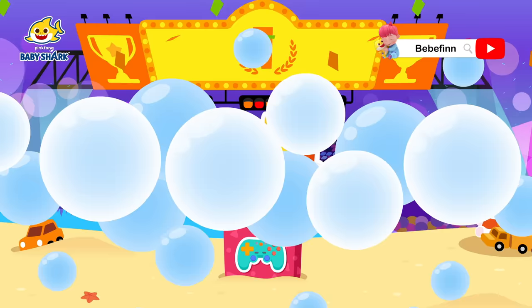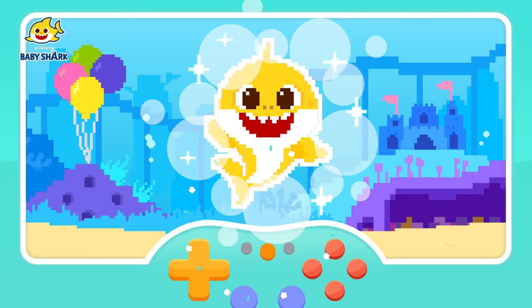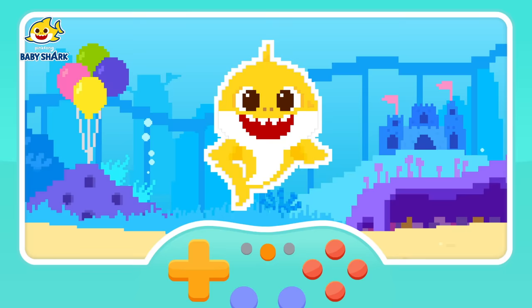What toy could be in this last box? I'm so curious! Ah! Baby Shark has gone into the video game world! How about we play a game with Baby Shark? Woohoo!